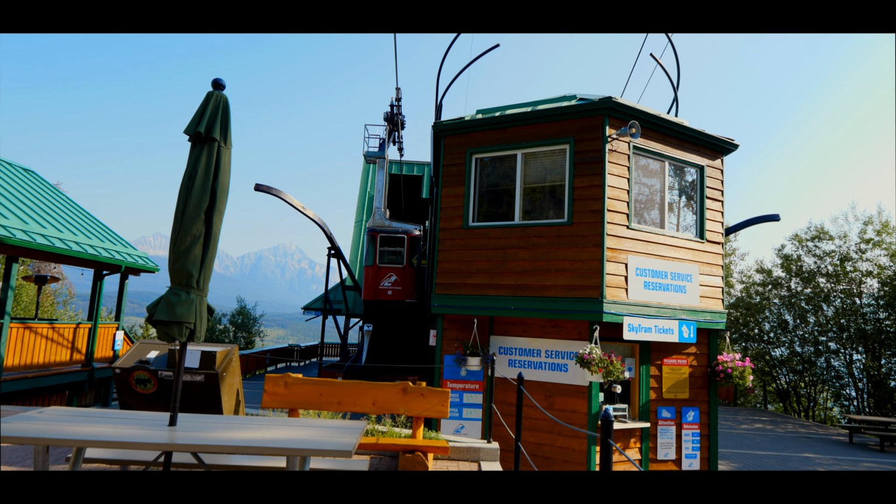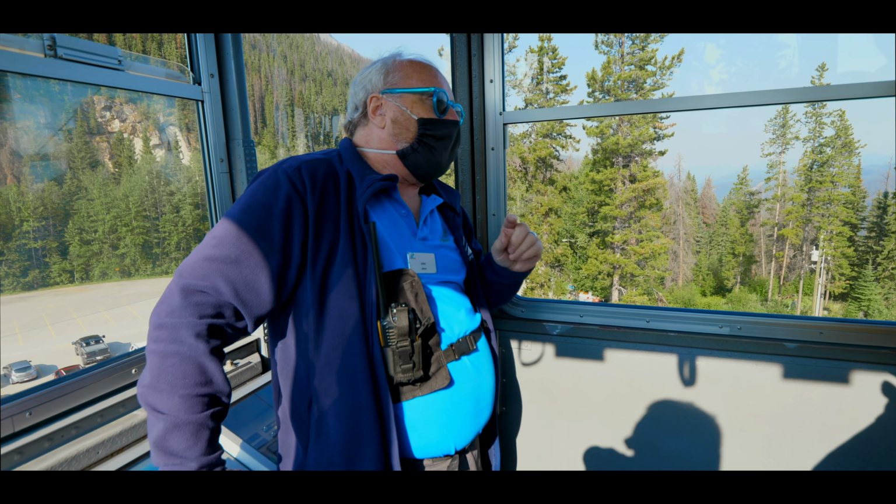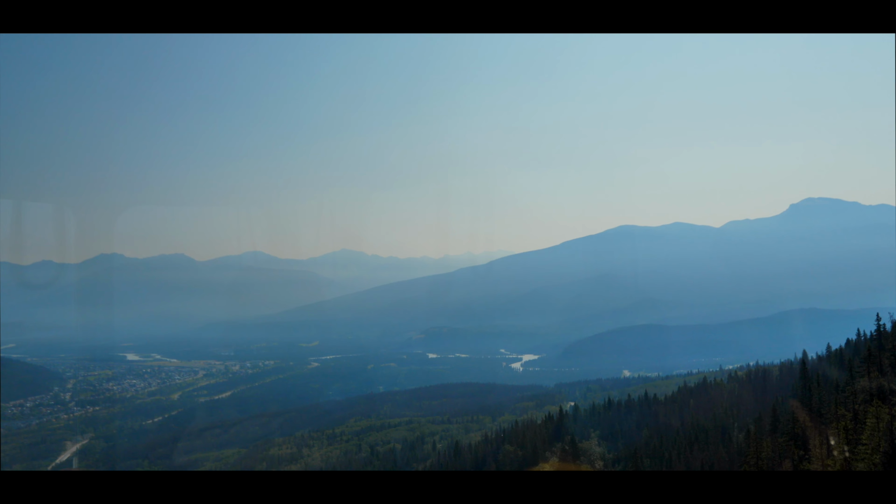There's only two cars in the system. One car goes up, the other car comes down. Now we are not like a gondola system. We don't have many cars that go round and round. We just have the two cars going back and forth. So if you look to the right of the back window, you'll see the town of Jasper coming into view.